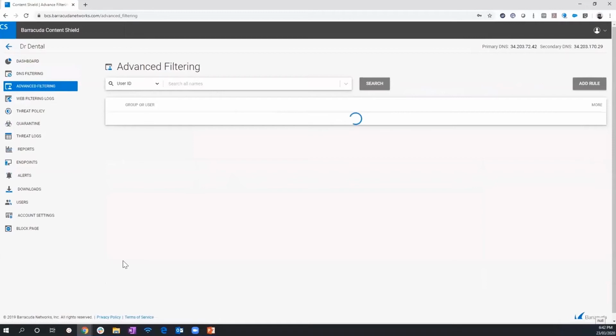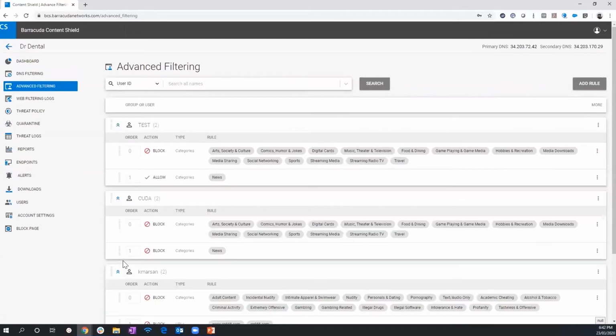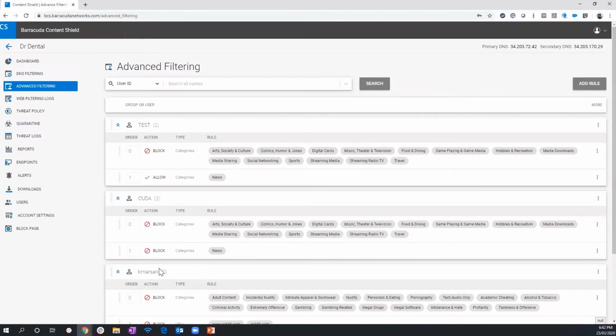Under filtering, we have classifications. Those classifications are synced to a user, so it can be an individual user, or it could be set to everyone. For instance, if you're not LDAP synced to Azure, then you could give an everyone policy, and then anyone that has the agent installed will have blocks and certain allows. In this case, users allowed to test, to Kmaster.